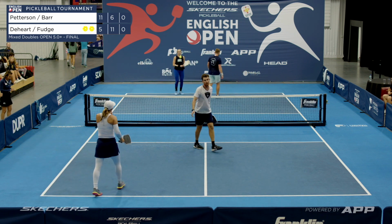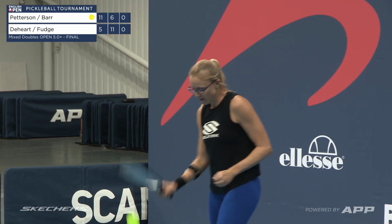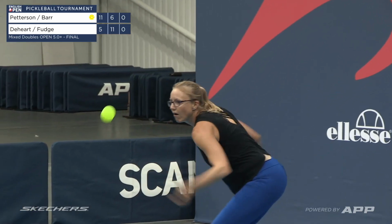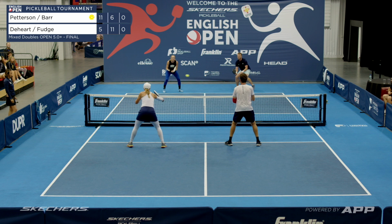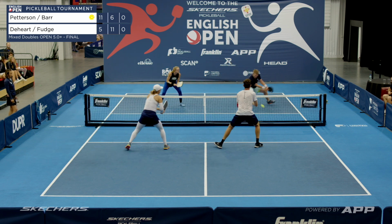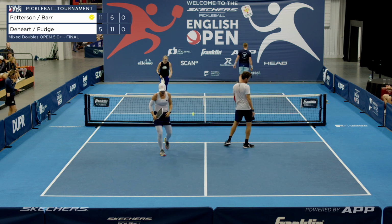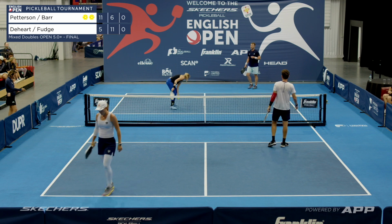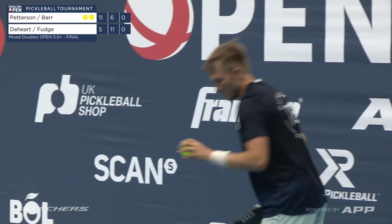Side out. So straight exchange of serve there, 0-0-1. An unlucky second net serve call there. Yeah. 0-0-2.